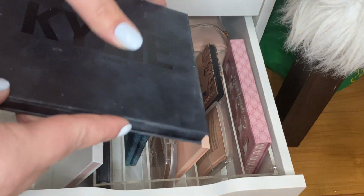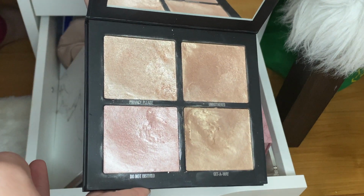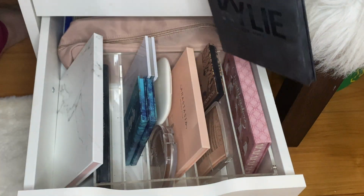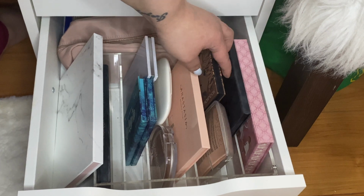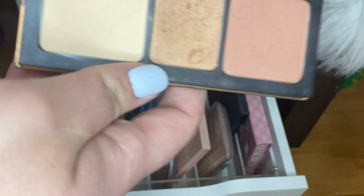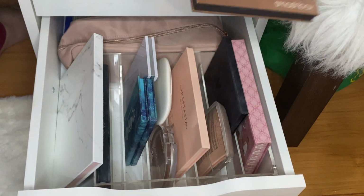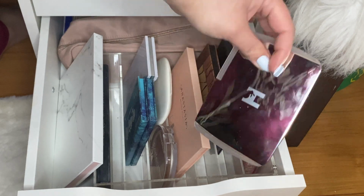But yeah. And then I've got the Kylie Wet Set, the original one. I paid $90 Canadian for this off a third party seller because it was sold out everywhere. So I regret buying it for $90, but it is really nice. Then I have the Smashbox. I think this is Cali palette or Cali Love. This one's really nice for my fair skin. I find that all of the shades really work well on me.